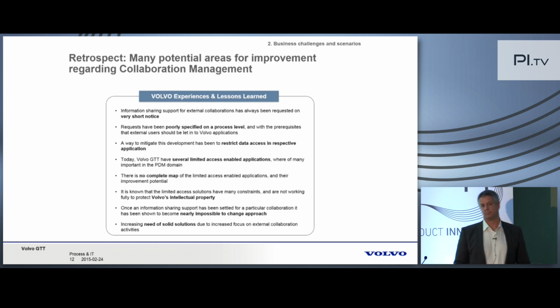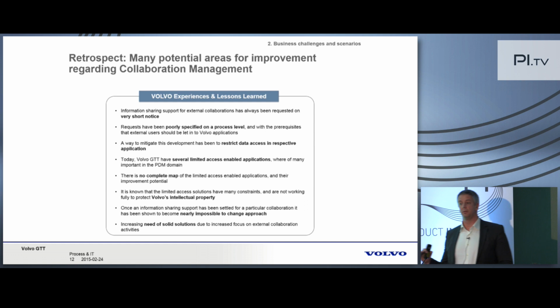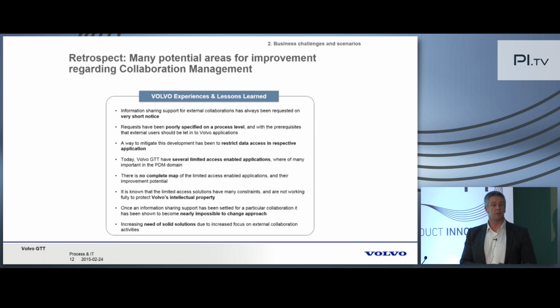One and a half years ago, we concluded, regarding ourselves, that we had many areas for improvement with regard to collaboration management. Our experiences and lessons learned comprise the experience that very often when we are to engage with a development supplier or a partner or even a joint venture, because we had previous experiences, we as a process and IT organization are always getting very short notice on the detailed business requirements and what is basically written in the business agreements. Okay, that was one part.